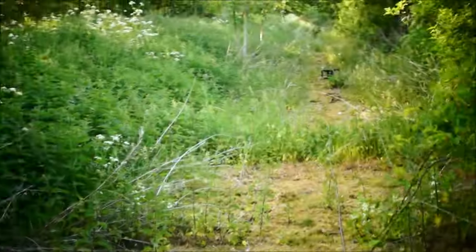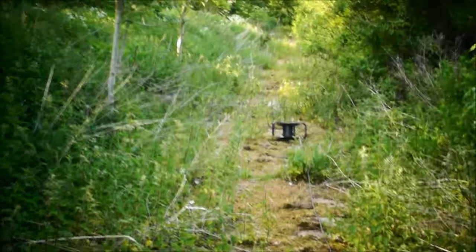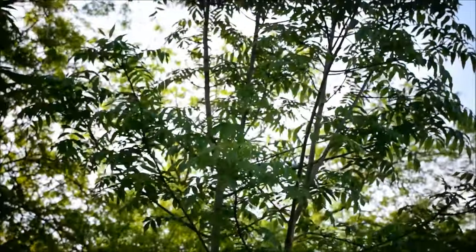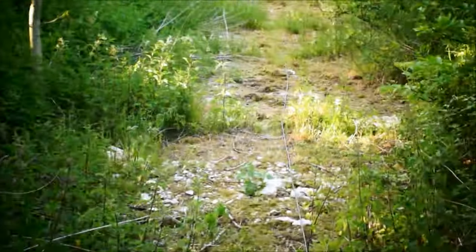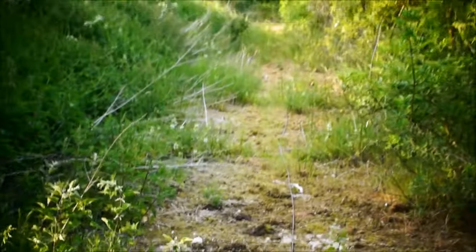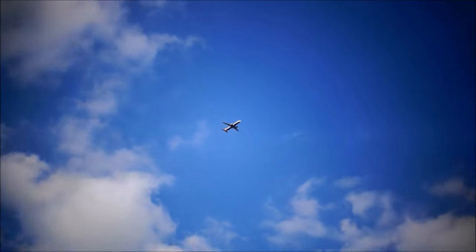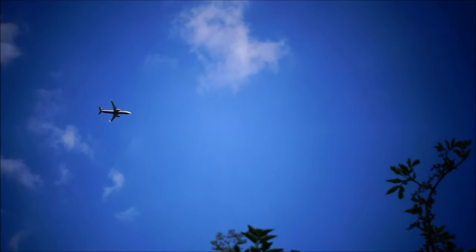I'm now going to leave that trap and just take a quick walk down here. As you can see, it's really heavily vegetated down here. And these trees probably were very, very small 10 years ago. These are ash trees. Another aeroplane going over. They're circling round at the moment. They're around on their final approach. I think that's probably landing. Yep, looks like it.